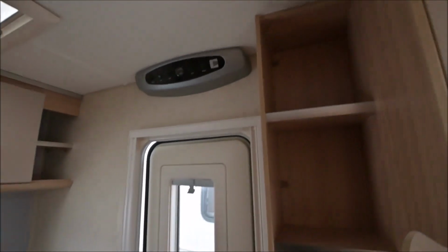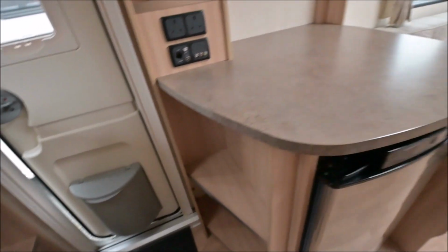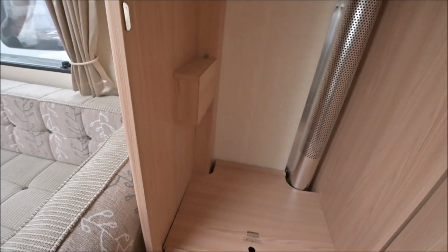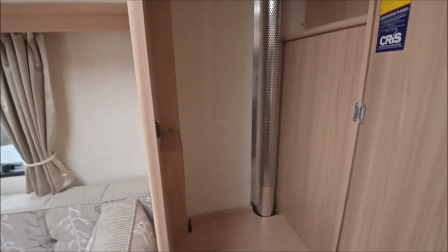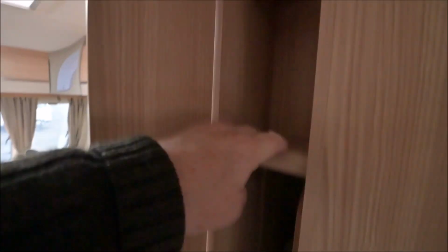Just above the door is the control panel. I do like these handy little shelves here. And there's some more shelving as you come in, so plenty of storage there. And of course you've got the Truma heating and a decent wardrobe as well for two people. Plenty of space there to put all your clothes in for a week's holiday. And of course it does have a freestanding table for dining, which is popped in there, and it's quite nice to put a few little shelves there as well for a little bit of extra storage.